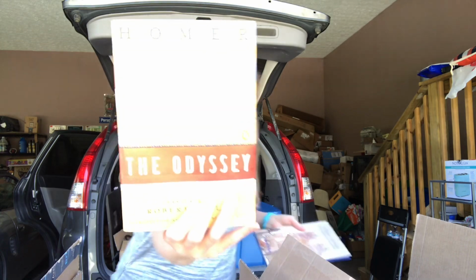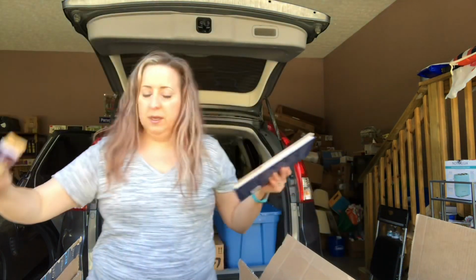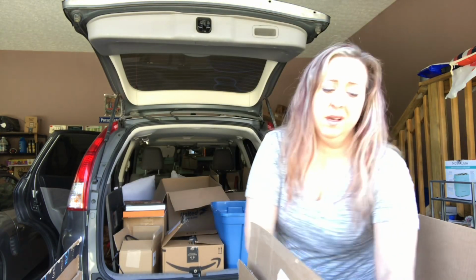I think I might have sold these two. My husband had them and I sold them. A Silent Action. Another Thomas Merton book. Man, I'm gonna lot all those together.